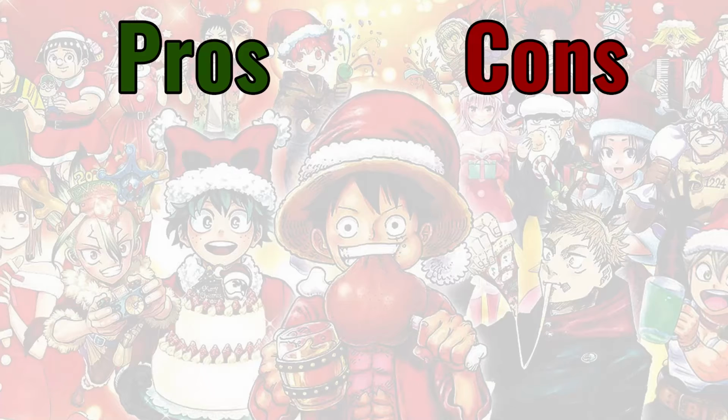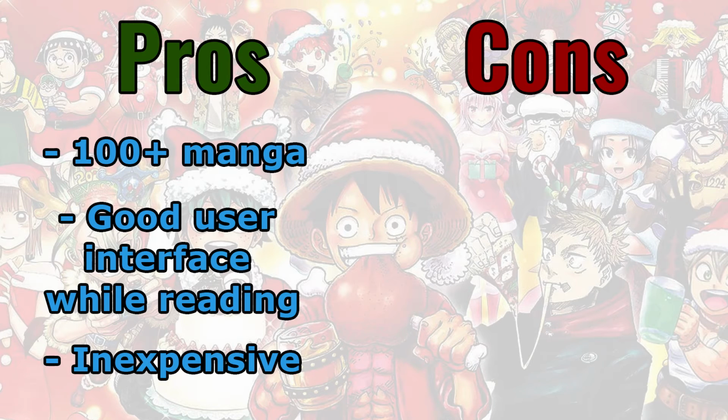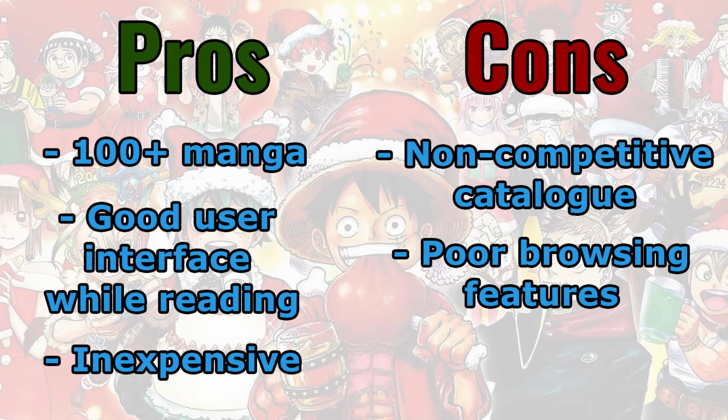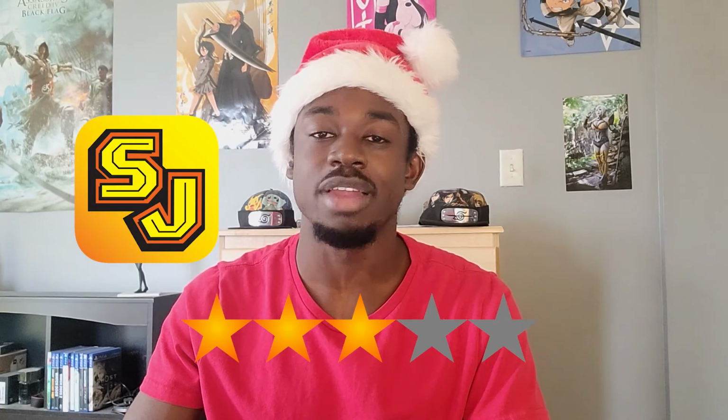While having a lot of popular manga and a good user interface for reading the manga, the Shonen Jump app suffers from a non-competitive catalog, subpar UI while browsing, and a number of licensing issues that stop the app from reaching its full potential. I give the Shonen Jump app 3 out of 5 stars.